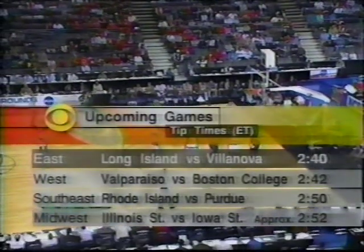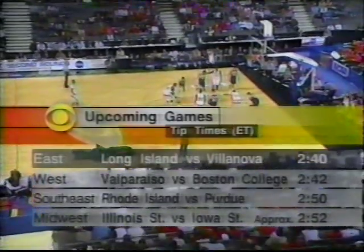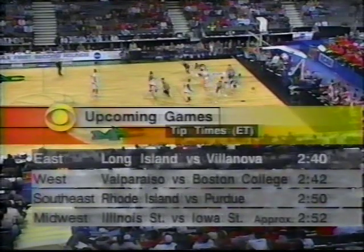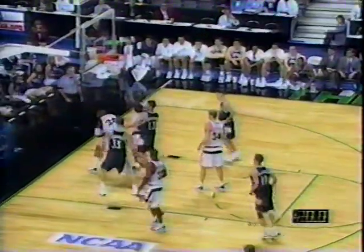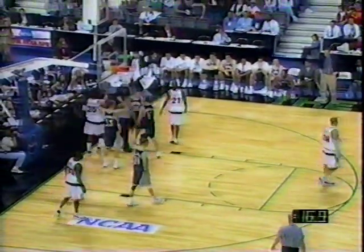Don't forget, games coming up. In the East, Winston-Salem, Long Island against Villanova, Valparaiso, Boston College, Rhode Island, Purdue, and Illinois State. Here's Chad Canner, pump fake. The rebound goes to Danny Fortson. You see, Danny's not in any real hurry to pass the ball out to anybody.